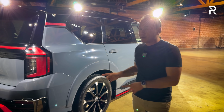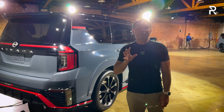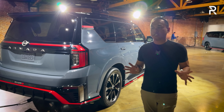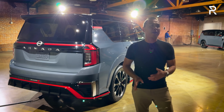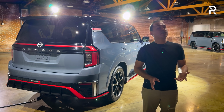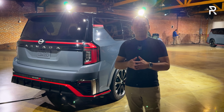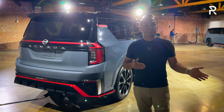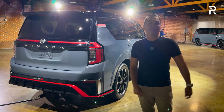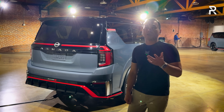And if you guys are interested in purchasing the new NISMO version of the Armada, you're gonna have to wait until the end of summer, and the company wasn't ready to talk about pricing just yet. The current Armada starts at around $57,000 for the base SV with two-wheel drive, and SL starts around $62,000. Because this model is based off of the SL, there's a pretty big price delta between the SL and the Platinum. I would estimate this car is probably going to start at just under 70 grand when it does come to dealership showrooms toward the end of summer.